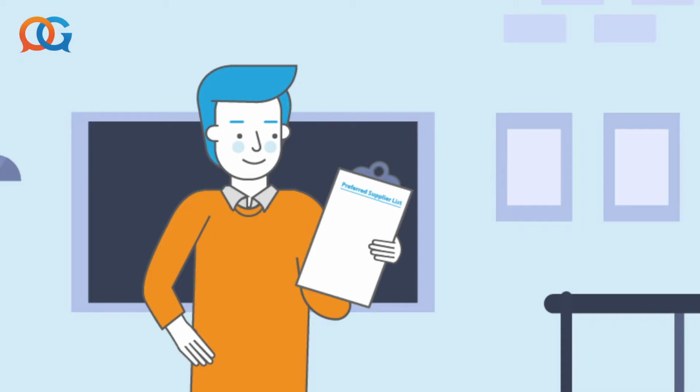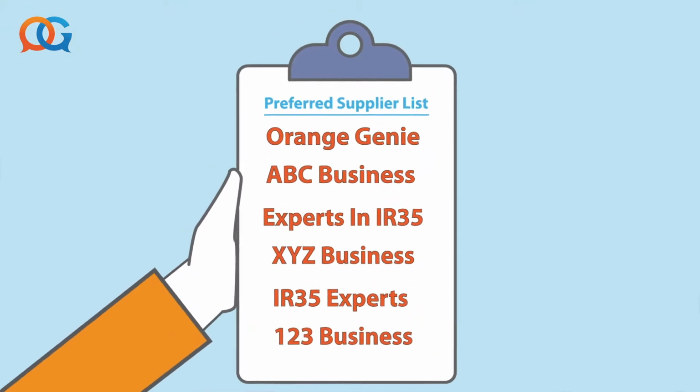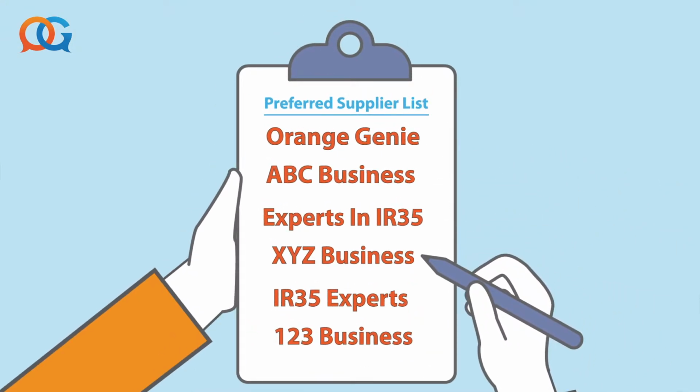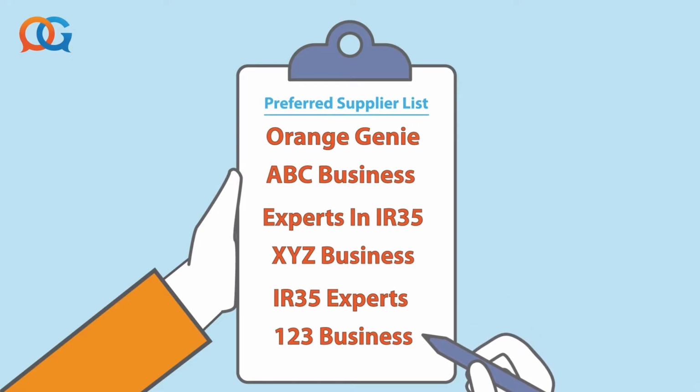As IR35 reform approaches, you will need to access specialist expertise, both for your own operations and to help your clients with theirs. Including experts in your PSL will give you exactly the kind of close working relationship you'll need. Inclusion in your PSL will also see your chosen experts working with your clients on a day-to-day basis, which will foster a level of familiarity and trust that simply can't be found in any other way.